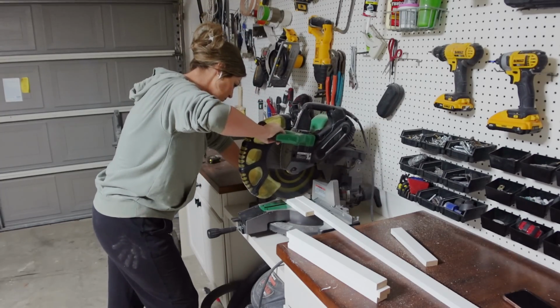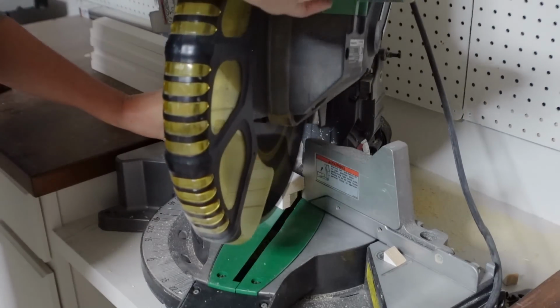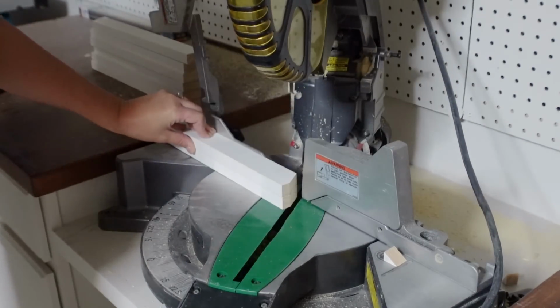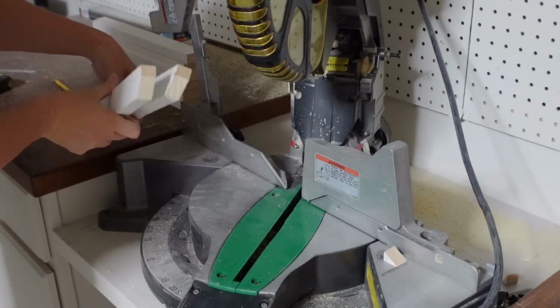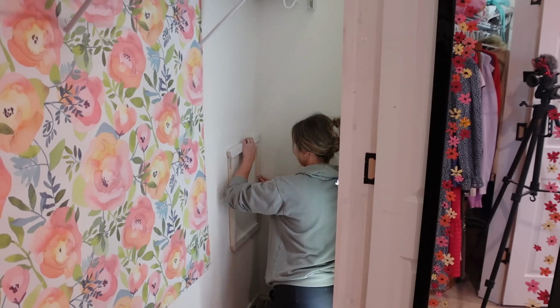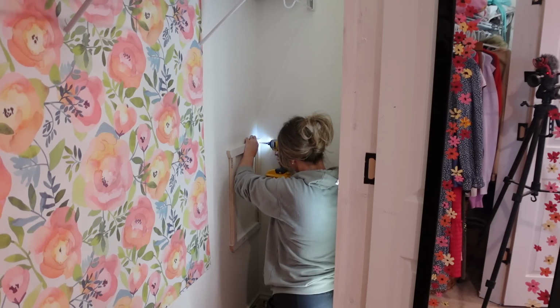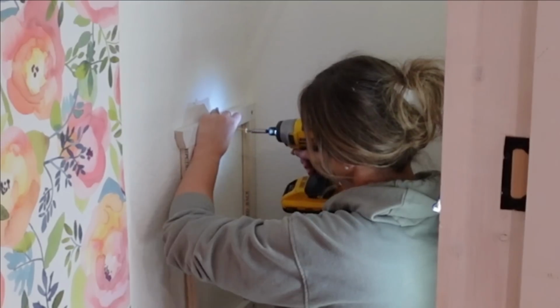So I'm using 1x2s for my supports. I cut those down to size. And then instead of leaving the ends just at a 90-degree angle, I cut an angle off because I think it looks nicer. So those will be what are holding up our shelves. I like to use spacers whenever I'm doing shelves too because I can get the same amount of spacing between each shelf without having to measure every time.